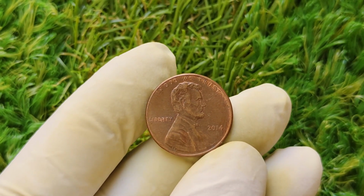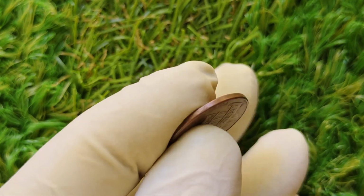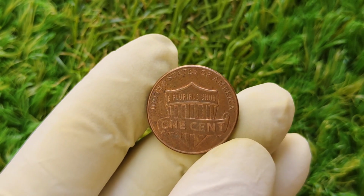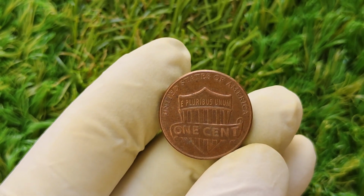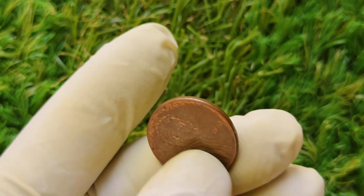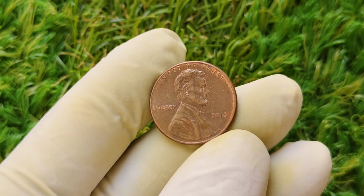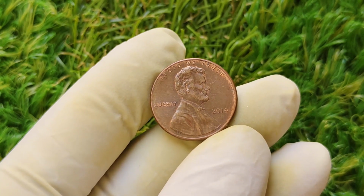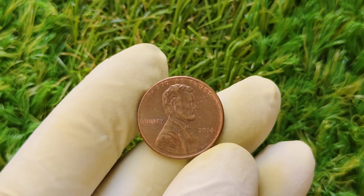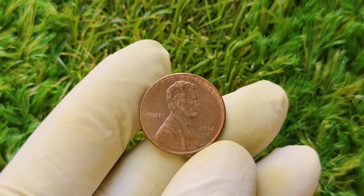These coins can be worth anywhere from $5 to over $100 depending on the degree of the error. Coins struck on the wrong planchet are also incredibly rare but highly sought after. These are coins that were mistakenly struck using a blank intended for a different denomination, like a dime or a foreign coin. If a 2014 penny was struck on a dime planchet, for example, it would appear smaller and lighter than normal. These types of mint errors are very valuable and can be worth hundreds or even thousands of dollars depending on rarity and condition.